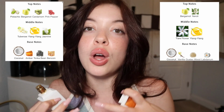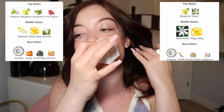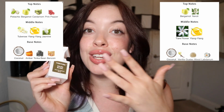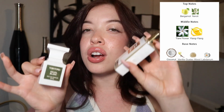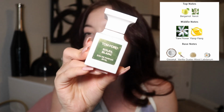I feel like benzoin always gives fragrances this rich vibe, and you really do get that here. This one also has tuberose, and it's really beautiful overall. It still has the citruses, the white florals. It still has a lot of what this fragrance does as well, but they are different to me. This one, I get a lot of the spice, I will say. It just has more of a luxe experience to it.